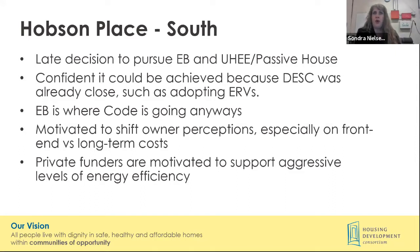Our buildings, starting with our Estelle building that's been in service for a few years, had already moved to ERVs, and we've long had centralized systems. So all of the foundation was there to push the envelope a little bit to get to passive house. We're also seeing that some of DESC's longtime donors and foundations were motivated about energy efficiency, and we definitely felt like there were avenues there to pursue grant dollars.